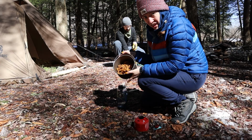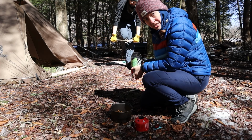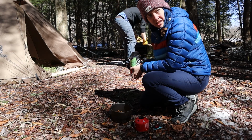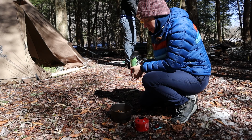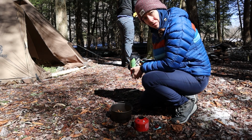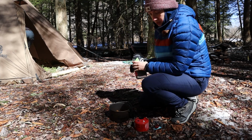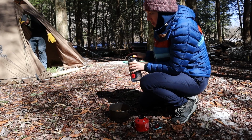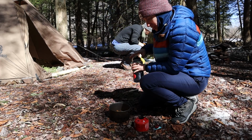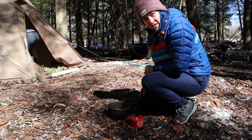Having some stroganoff for lunch. Going to get this soaking while we work on finding and processing some more firewood. There's the one downside to this area. It is pretty well used, so firewood is in short supply, but we're making the best of it. Figure we'll eat lunch out here, enjoy the sunshine, let this soak, and help Travis.